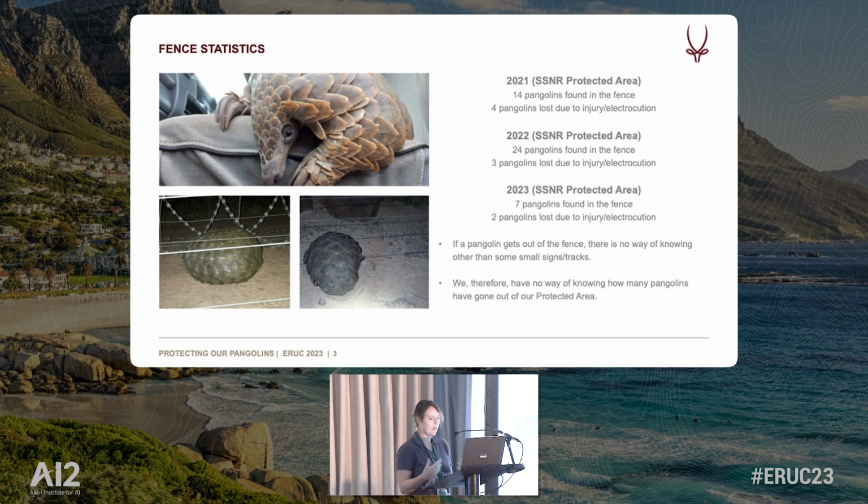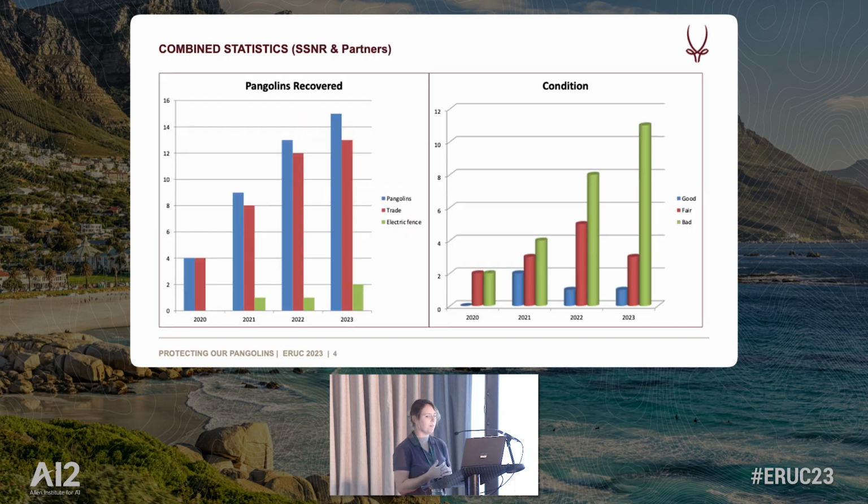So how do we move forward with our healthy population? To add to the stats that Petronel and them were giving, you can see from 2020 to 2023 the number of pangolins that have been recovered, especially in the illegal wildlife trade, has increased a lot.